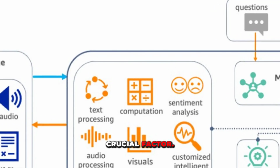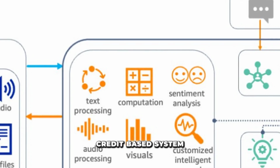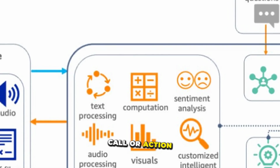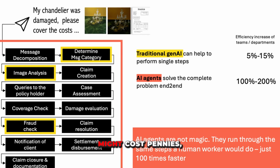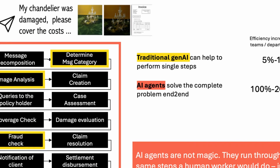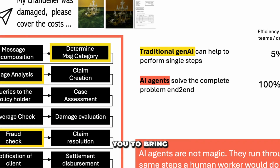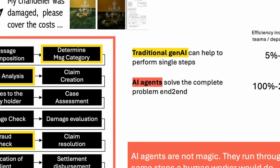Cost is another crucial factor. AI agents typically operate on a credit-based system, where each API call or action costs a small amount. While individual actions might cost pennies, these can quickly add up when you're running multiple automated workflows. Some platforms require you to bring your own API keys, while others include the cost in their pricing.